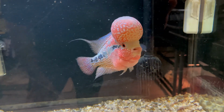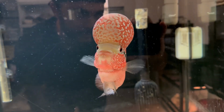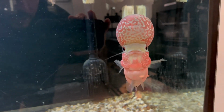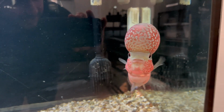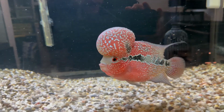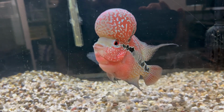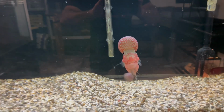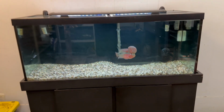So structurally, they grow that giant nuchal hump that you see there. It's also spelled K-O-K. I will not pronounce what K-O-K sounds like because it sounds like something inappropriate, but that is also what it is called. And as you can see, he's got great structure, great fin growth, and just overall a very beautiful looking fish here with this nice 75-gallon all to himself.